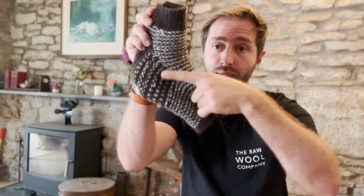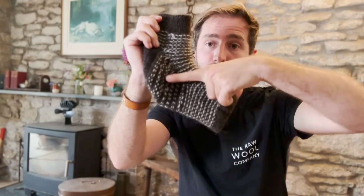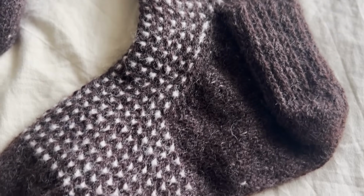So it was plain on the other side, but this side you can see here that I have got the floats, and you can't see them from the other side, apart from in a few cases where I mixed up my dominants. So when you do two stranded colour work, you can have a dominant colour. I hold one English style and one continental. There's a really great video by Brooklyn Tweed talking about how to sort out dominance of colours when you're working two stranded colour work.